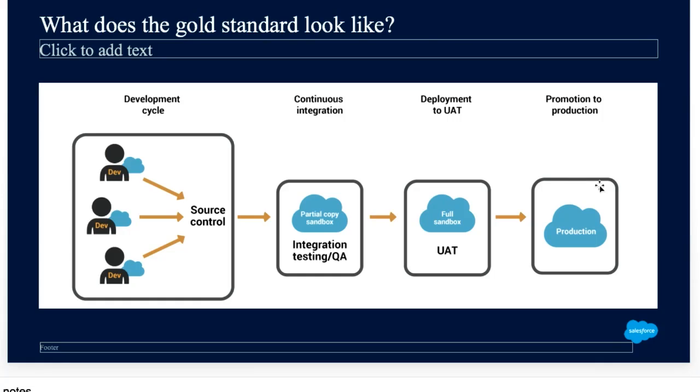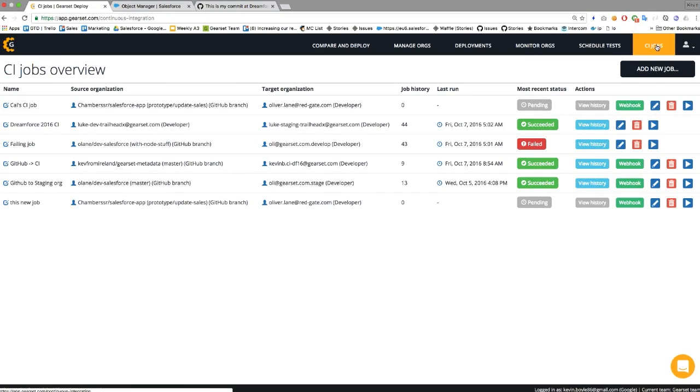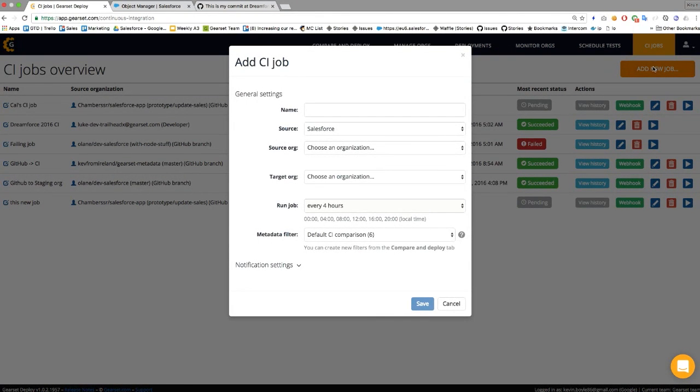The final stage, if we just jump over quickly to our deck, when I've now pushed the change to the source control, I want something to automatically pick that up and build it in a continuous integration environment to make sure that the changes that I've made work properly with my colleagues. So Gearset has you covered on that as well, where we have our CI. So this is configured by choosing the name, choosing the source for your CI. So you can do Salesforce org to Salesforce org. So if you guys aren't using source control yet, but you still want to have continuous integration, then you can do that, and we'll just do it on a schedule sync for you.